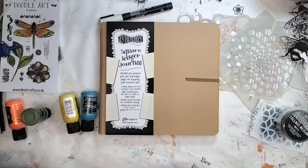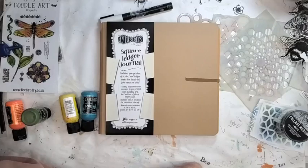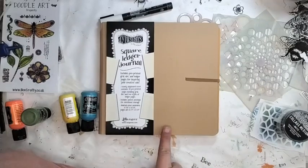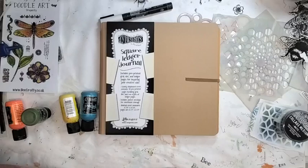Okay, so while we're waiting for people to come on, I will repeat myself, we are going to be using a brand new journal tonight. Now, I've been very good and I've been saving this, and now I've decided I don't want to be good anymore and I want to use it. So we're going to be using the Dylusions Square Ledger Journal. See, I'm that excited I can't talk. With Dylusions Paint, Dylusions Stamps and Inkables.